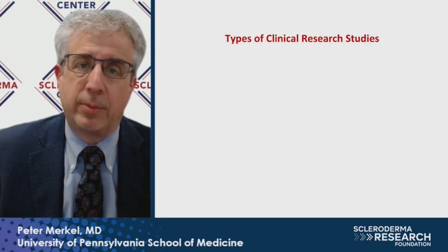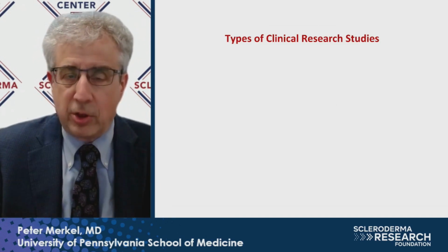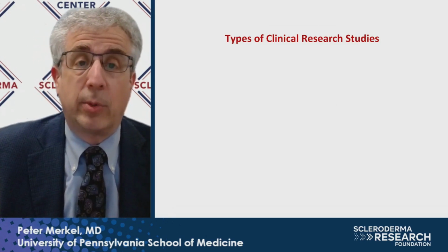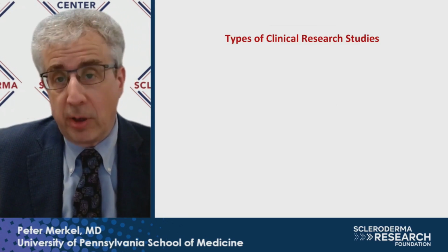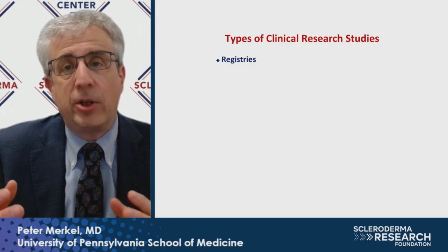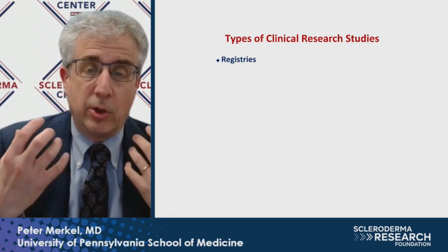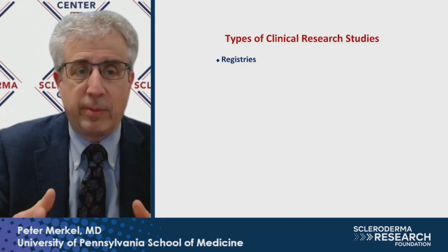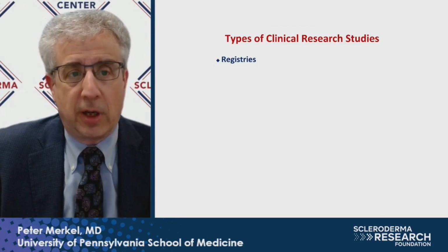There are a lot of different types of clinical research studies. I think people tend to mostly think about treatment trials, but there's really a lot of other studies that we do to better understand scleroderma that can lead to better treatments or better ways to take care of patients. We have registries. So registries mean that we collect information, people are signed up, and we have a list of patients. This is very helpful to gather data over time.